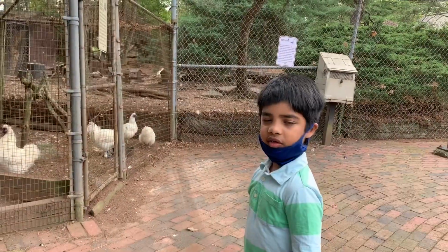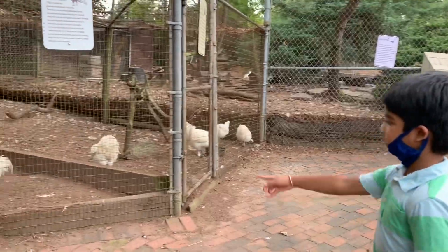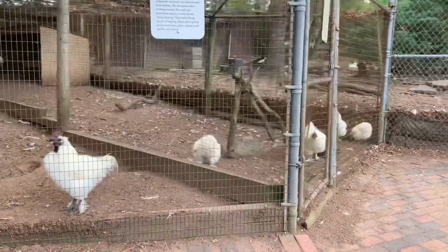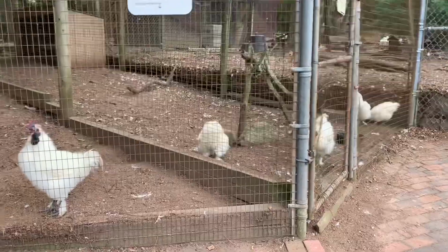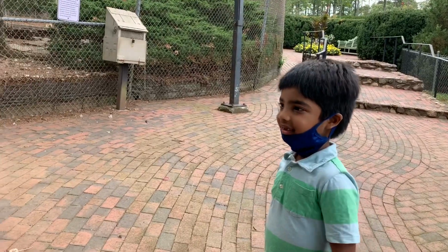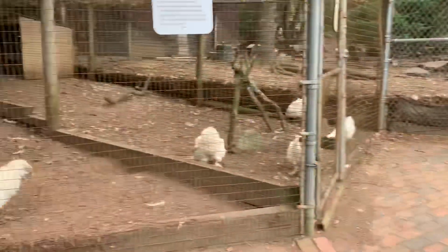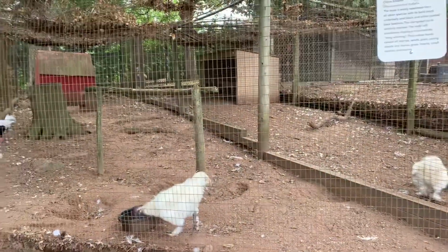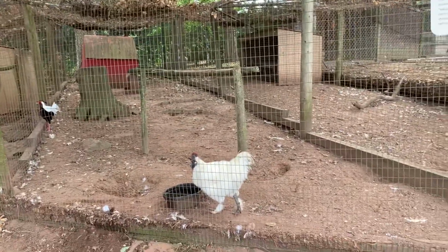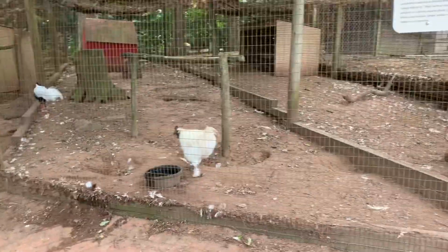I'm going to show you some silky banded chickens. Look, there's one over there, one over there, one over there. They're very thick. They're very chubby because they eat a lot. And they can come all the way up to it, there. That's very high. Good. That's good, actually. And now, let's go to the next animal.